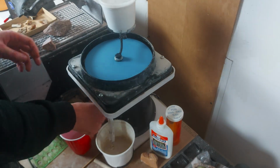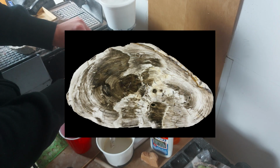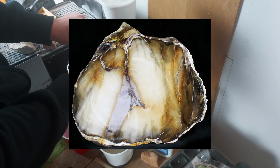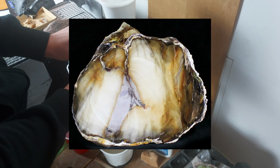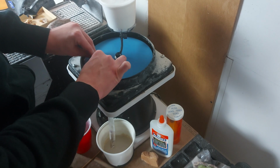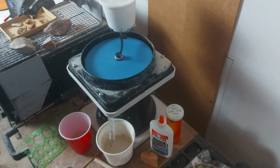Now, the big thing about the Saddle Mountain material is that the main draw to it is that it can be agatized or opalized petrified wood. And on top of that, it's on land that is managed by the Bureau of Land Management. So it's open to the public for collecting.